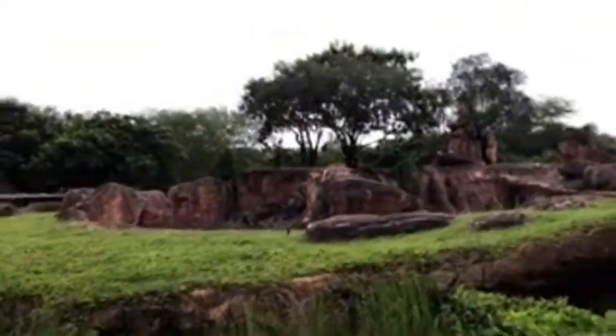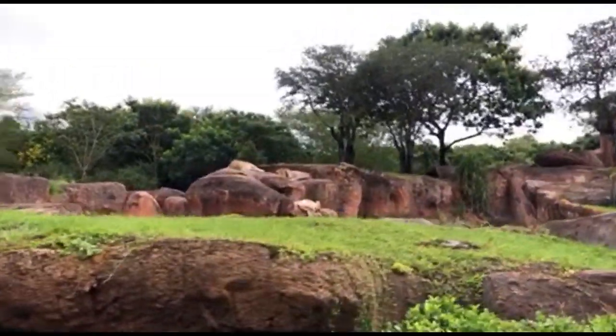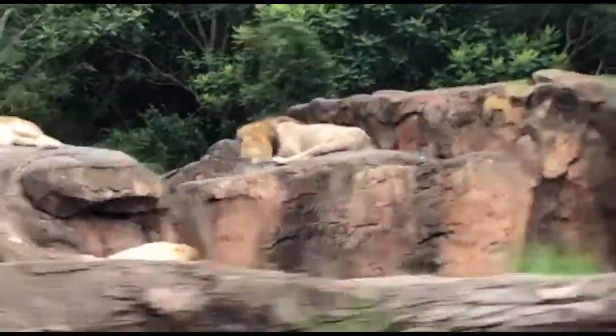Now, we did say they were nocturnal, and they will hunt at night, because during the day they're sleeping. Look at the other one right there. We have another female there. During the day, their eyesight's similar to humans, but at night it becomes 6 times better. How cool is that?